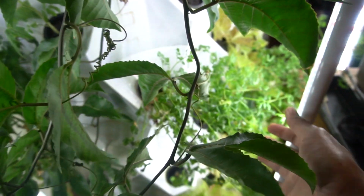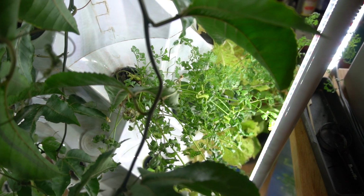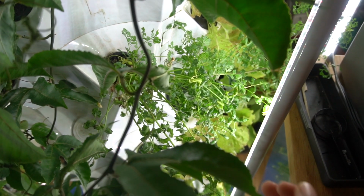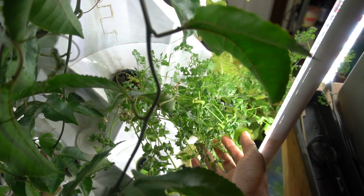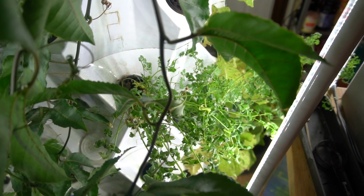Okay, on the right here I have a cilantro plant. I think I have 4 different cilantro plants in the Martian Tower Garden because I use cilantro so frequently for cooking, so this is one of them.